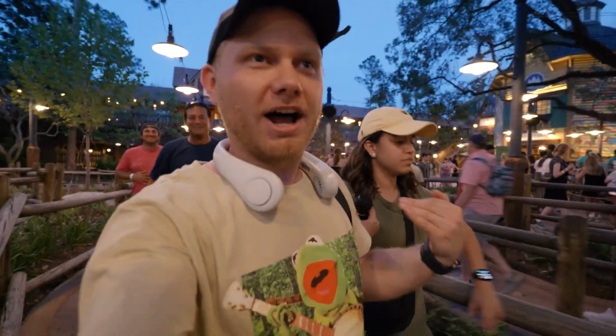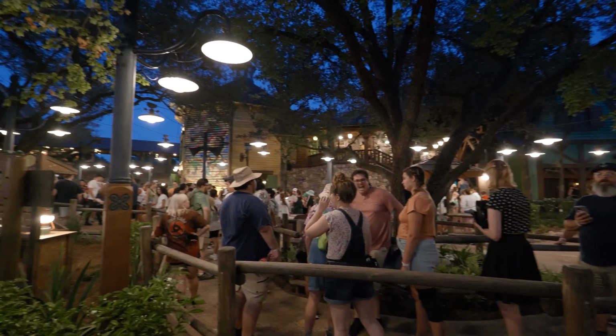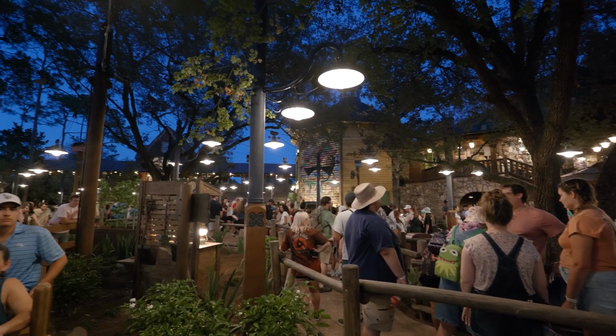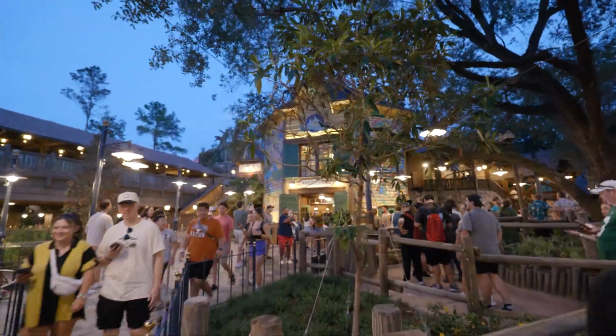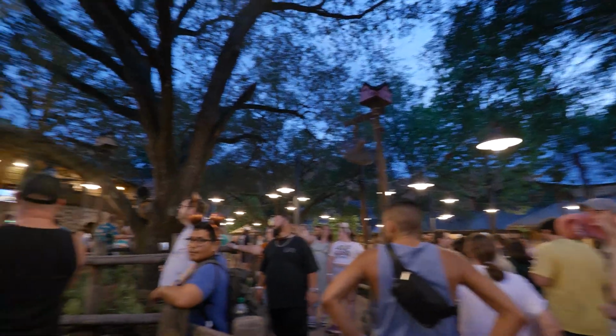Everyone was congregated outside. They had told us that at 8 o'clock they were going to cut the whole line off, but 8 o'clock hit. Everyone was still lined up. No leader had said anything. So it's just insane. So here's the queue area. It all looks pretty familiar, other than, of course, this main building that has the stairwell in it. But they are playing some old jazz radio.